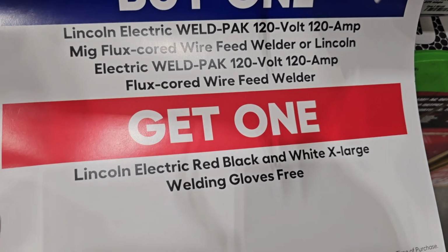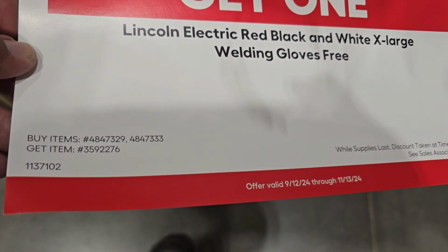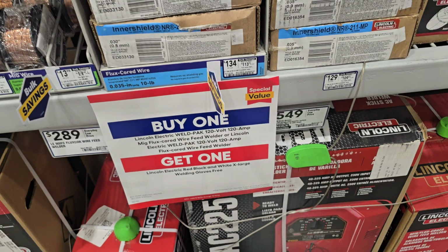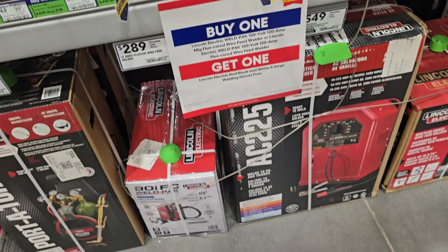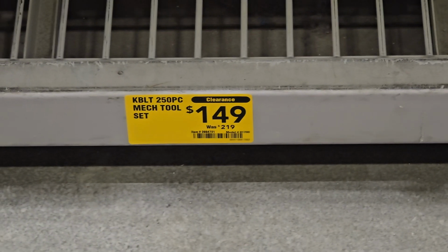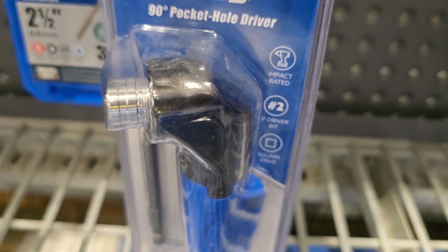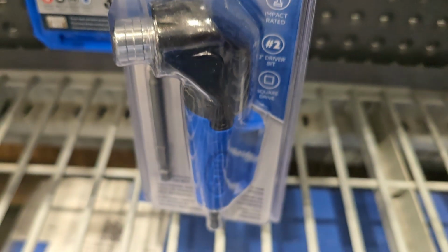The Lincoln Electric weld pack. And then you get some gloves for free with this item. So check it out, those of you that like to do welding. You got the 250 piece Cobalt mechanics tool set, $149, down from $219. It's already sold out here. Got the Craftsman hole driver, 90-degree hole driver on clearance.